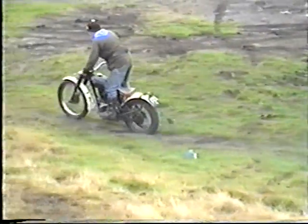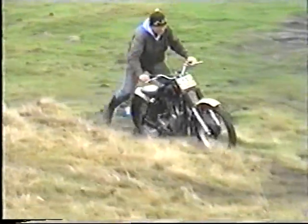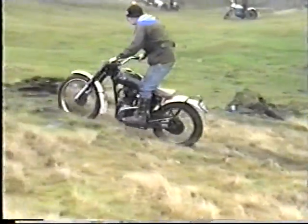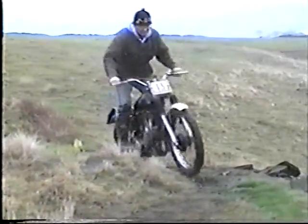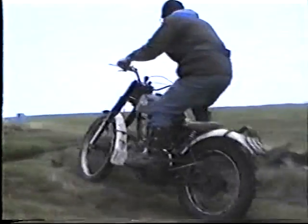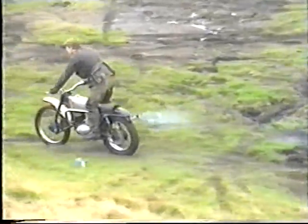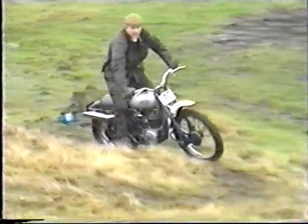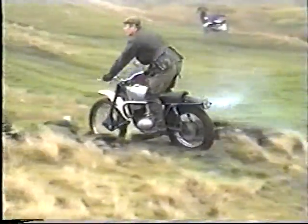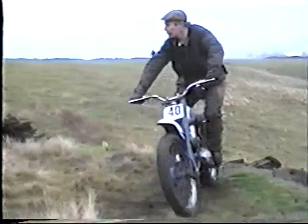Here's Dave Craig, rigid AJS. Oh, there's a 3 for Dave. Frank Anderton, 250 Greeves. Back on this Scottish model, you see Frank nowadays riding a square barrelled model. Up and out.